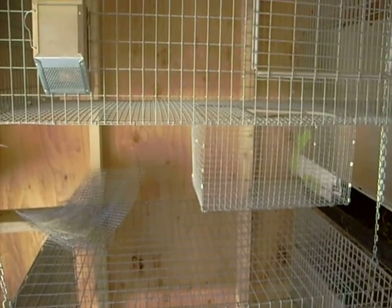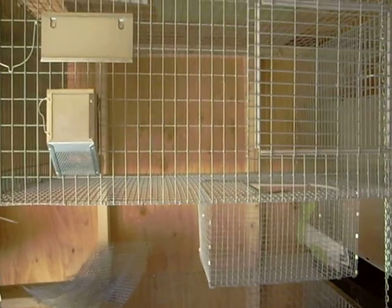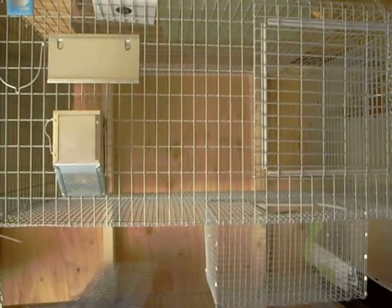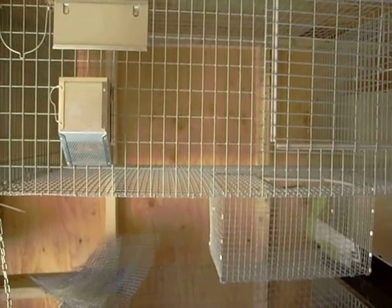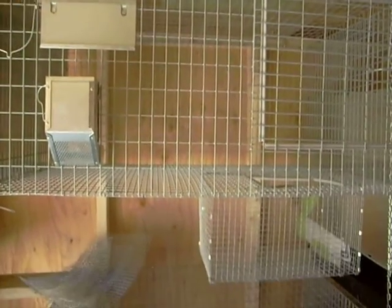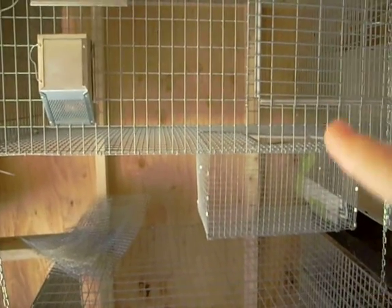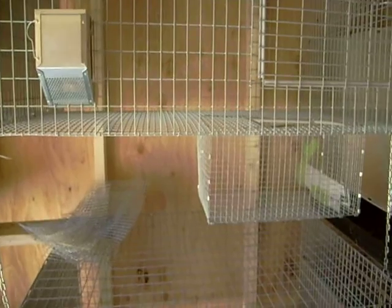I got this plan by watching YouTube videos. I think it's Charlie Crow from Hillbilly Half Acre Rabbitry, or Hillbilly Half Acre Homestead. And that's how they do their females. They do the drop-down nest boxes. That is 1/2 inch by 1/2 inch hardware cloth that I used with J clips.